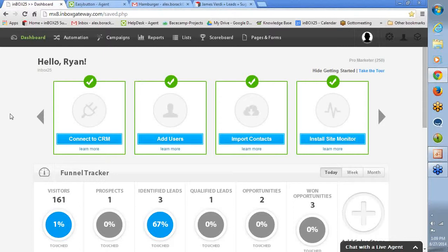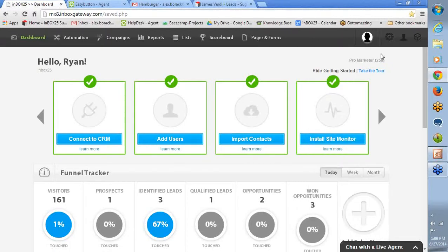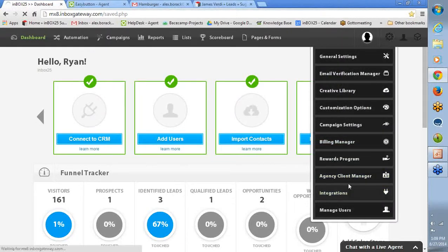So as you can see here, I'm logged into INBOX25 and I'm on the dashboard. I wanted to connect my Zendesk account with INBOX25. How would I go about doing that? Very simple. First, you navigate to the gear icon in the top right-hand corner, and then you go to Integrations.